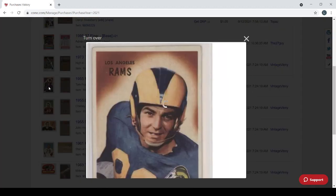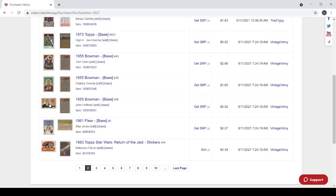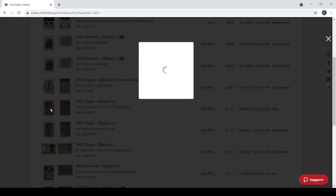And these kind of things. So these older football cards, this is what I'm looking for to sell at shows. Some of them I'll flip on here, but in general, that's the kind of stuff I'm looking to throw up at a show.